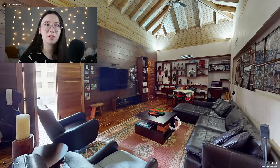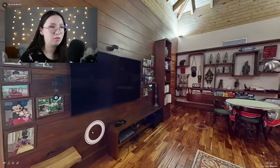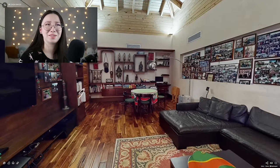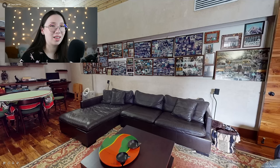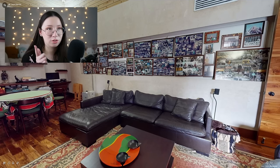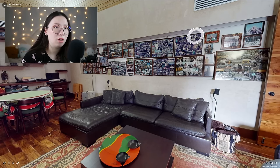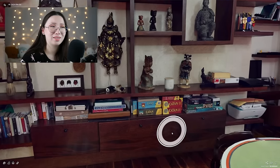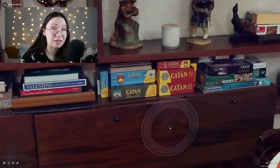No, this looks personal. Look at the family photos. Mickey is here. Oh, don't zoom in on kids. No. Okay. Yeah, this strikes me as a real family home, despite the fact that it looks like a fancy resort. There's all these personal trip photos. I see the Taj Mahal. I see the Great Pyramids. This is a very rich family who has traveled to a lot of places and really likes Catan.